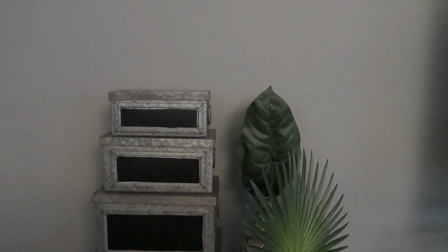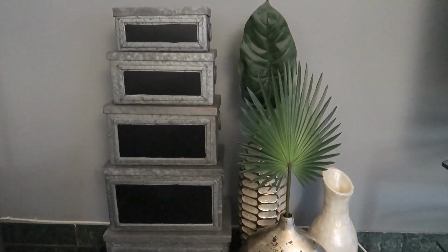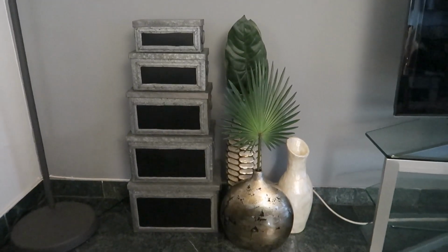I got these little bins from All Modern. If we want to talk e-commerce, All Modern has to be one of my favorite places to shop too, because as weird as I am about home stuff, I'll shop for clothes online all day long. I know people are weird about that. I'm not. I don't care. It doesn't really faze me. I'll shop online for clothes. I'll figure it out. When I get it, I'll return it if it's not good.